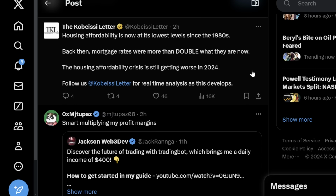The Kobayashi letter says housing affordability is at its lowest levels since the 1980s. Back then, mortgage rates were more than double what they are now. The housing affordability crisis is still getting worse in 2024.